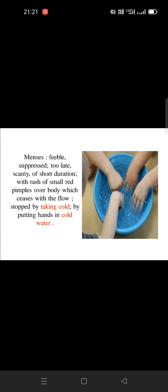And again coming back to Conium Maculatum: menses stop by taking cold and by putting the hand in cold water. Means if the female patient takes anything cold, either a cold drink or cold water, there will be a cessation of menses. And if she even puts her hand in water, it also stops, because the patient might be having hyperesthesia. Hyperesthesia means more sensitive, so there will be a stoppage of the menses. And this same symptom is also mentioned in Lac defloratum.